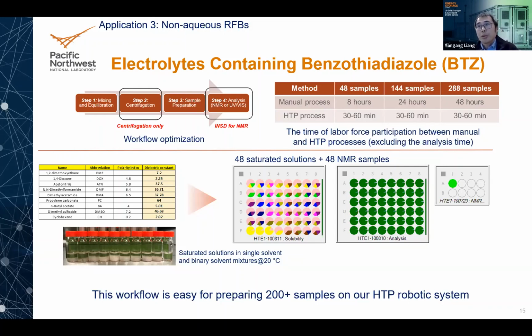So the high throughput process will be more efficient. That's why we try to design more experiments in one round of our experiment. Here is the list of the solvent candidates. We selected these solvents based on their chemical and physical properties. Then we systematically studied the solubility of BTZ in the single solvent and the binary solvent systems.